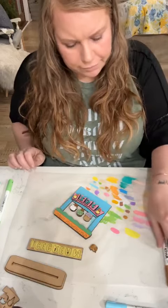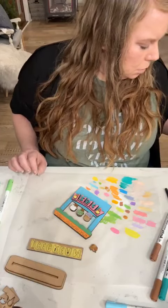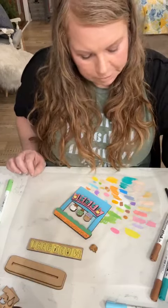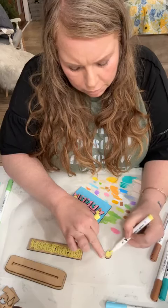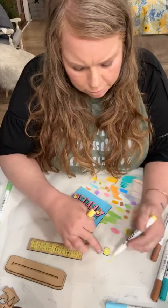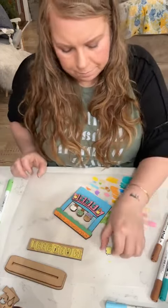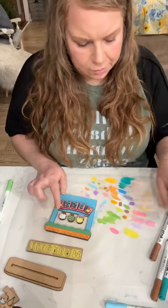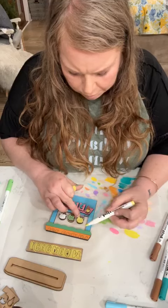I'll add little sprinkles to it. And then let's do a yellow. And we'll do some sprinkles on it. Okay. This would have been cute with pink ice cream.